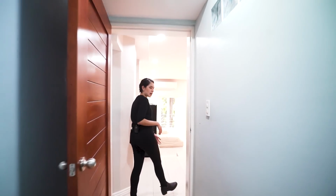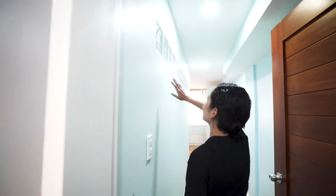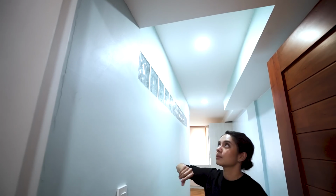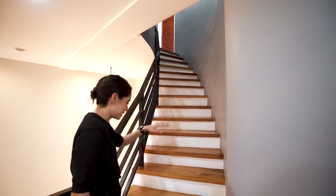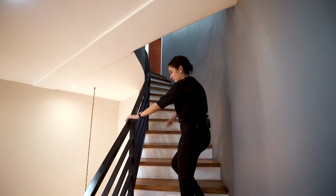You have glass blocks. Hold on. Sorry. So you have glass blocks over here, and these actually lead to the toilet and bath. So whatever light comes into this room will also come into the toilet and bath. I was looking at it earlier because I thought it would pass through here. So when I looked and it wasn't there, that's why I came back. Okay, so that was the second floor. Let's now check out the third.